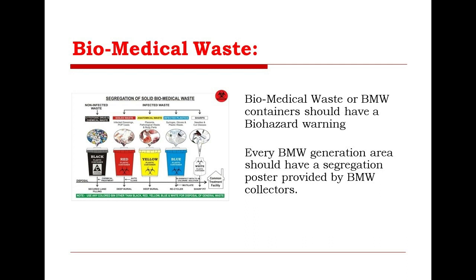Biomedical waste. Biomedical waste or BMW containers should have a biohazard warning. Every BMW generation area should have segregation posters provided by BMW collectors.